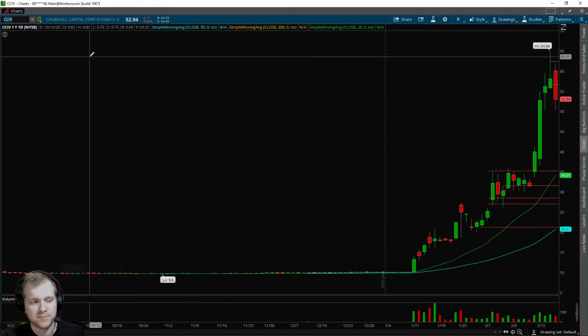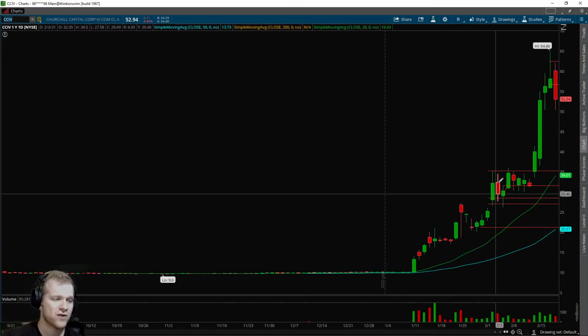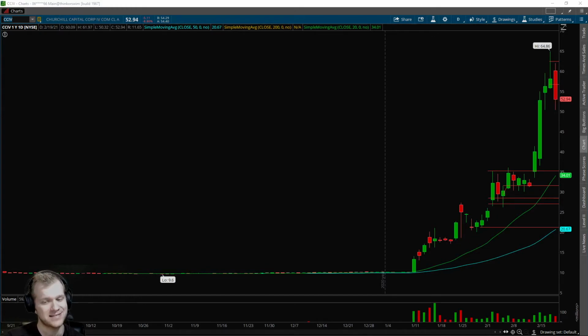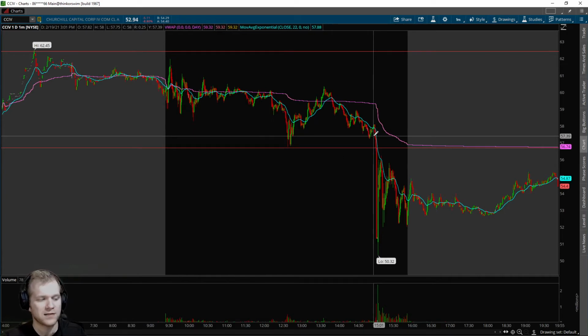CCIV, this is another SPAC that has been going crazy. I believe this is an electric vehicle SPAC. We've seen this run astronomically over the last couple of days here. Yesterday was a very big red day. I did not see any headlines on this one, but look at this end of day selling. People finally didn't want to be the bag holders.